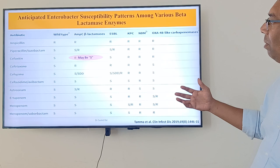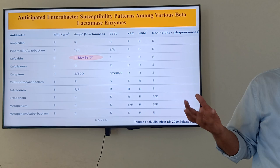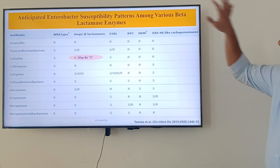So you will see that piperacillin-tazobactam could be susceptible or resistant. Ceftriaxone definitely becomes resistant, and again it depends on the level of repression, derepression or expression of the AmpC beta-lactamase gene, what level it is getting expressed. And of course, the ESBL phenotype, the KPC, NDM and the OXA phenotypes are separate. So different phenotypes will have, this is what we call an interpretive reading. On the basis of what pattern they are producing, you can very well interpret what is the most likely resistance mechanism.